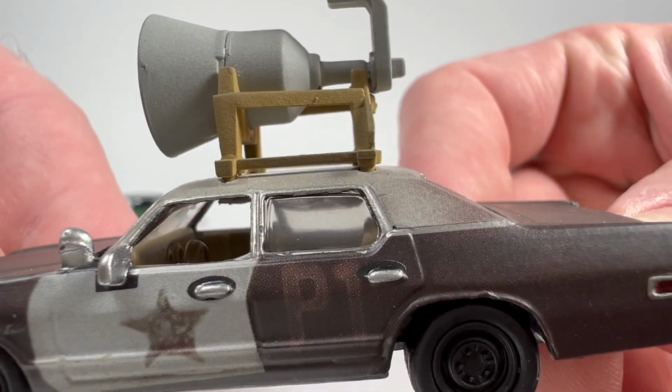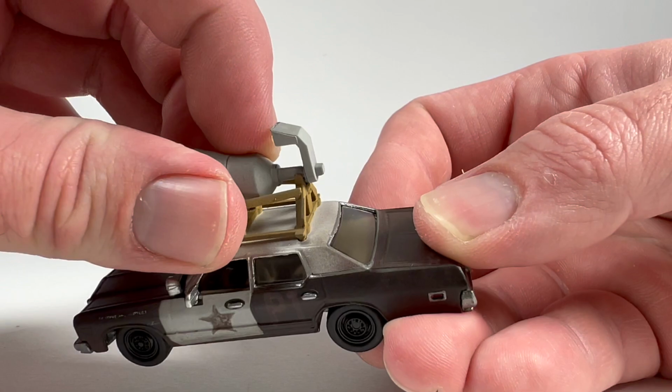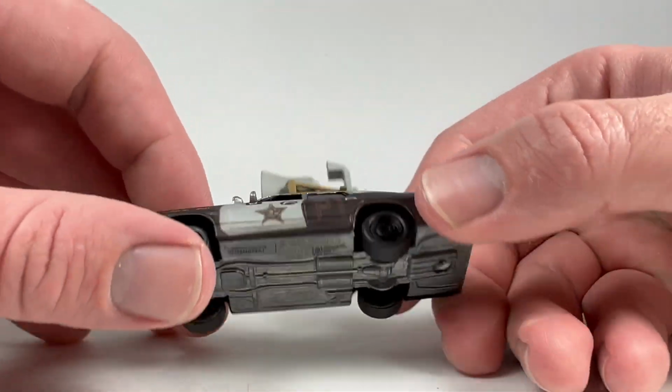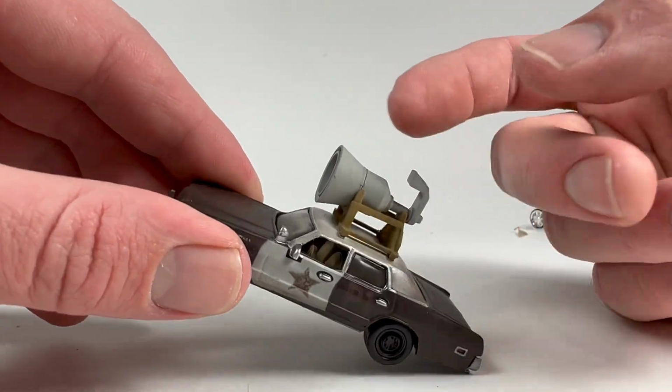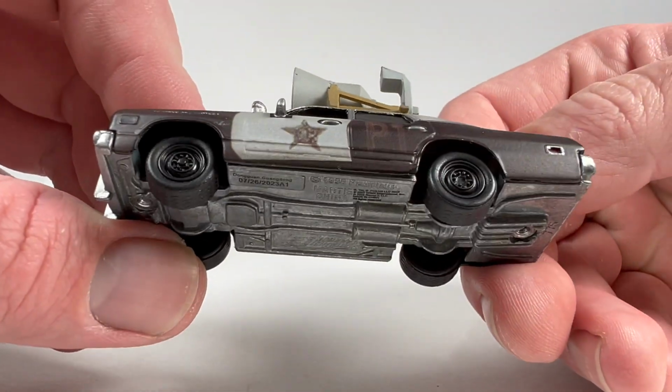Look at that. Very crisply done. It feels very robust, too. It's plastic, but it ain't coming off of there. You'd really have to hit this thing hard to knock it off the top of here. Not like we're going to try doing it, but pretty nifty.